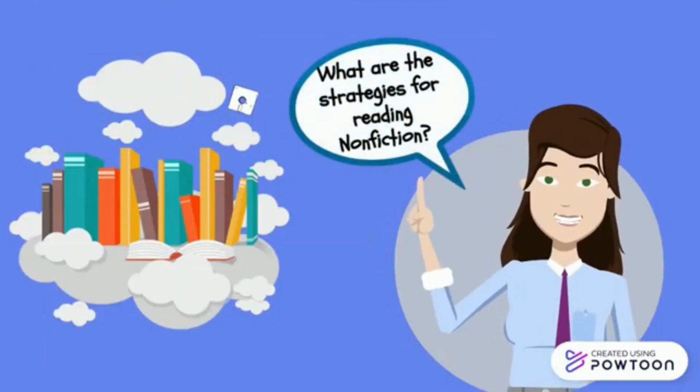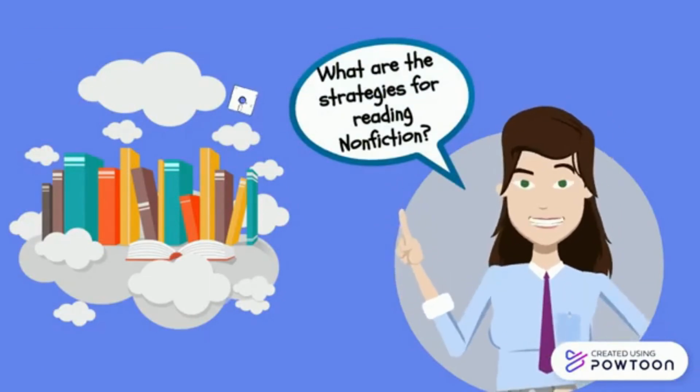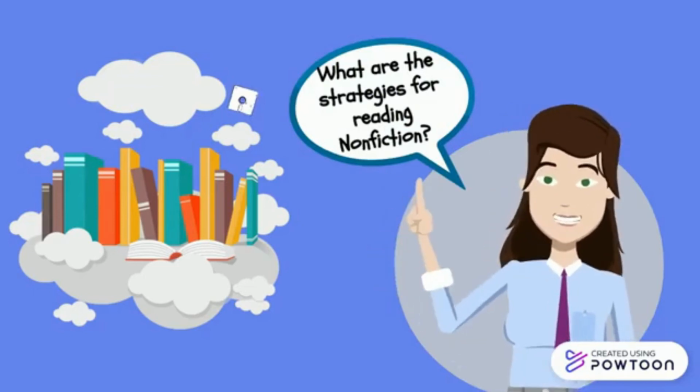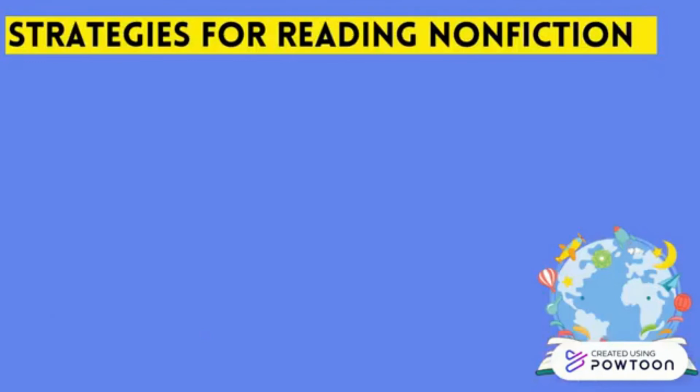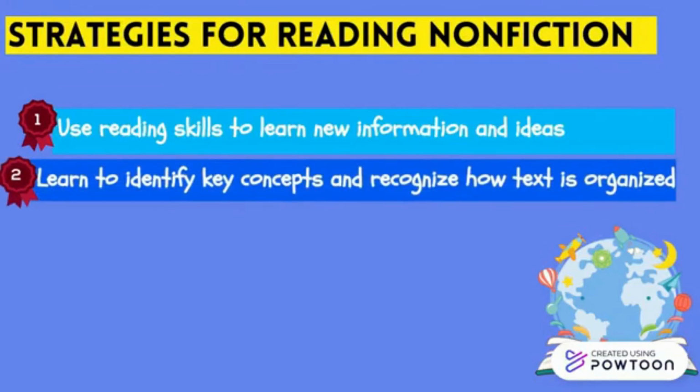From kindergarten through high school, kids read a whole range of nonfiction, including books, textbooks, name it. So what are the strategies for reading nonfiction? First is this. They use their reading skills to learn new information and ideas. At this point, students begin to develop critical thinking skills and take a different kind of approach to reading, one that's active and analytical. They learn to identify key concepts and recognize how text is organized so they can follow the development of ideas and keep track of important information.